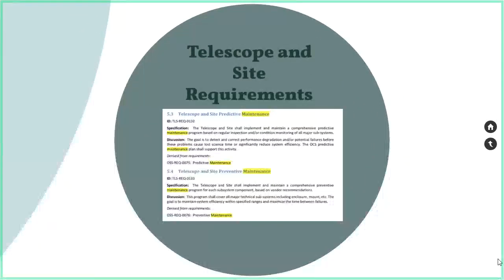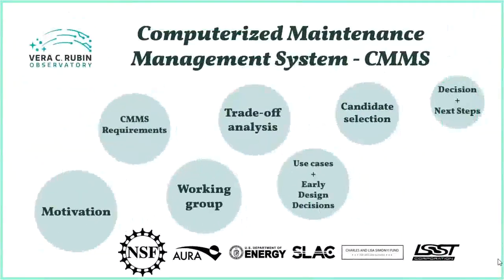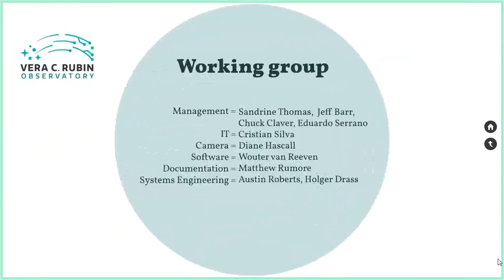This flows down here to Telescope and Site, and I believe this is why Telescope and Site took it on, and why now first Sandrine and now Jeff were guiding this group here. So our first step was to build up a working group, and you can see here the members. First was Sandrine, then it was Jeff. Chuck was always with us, and Eduardo from the summit management.